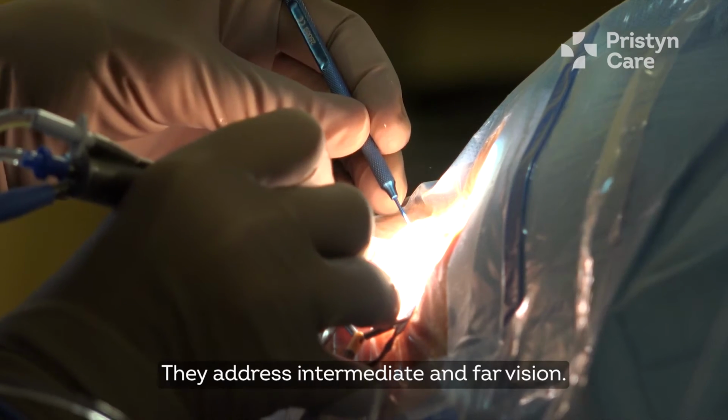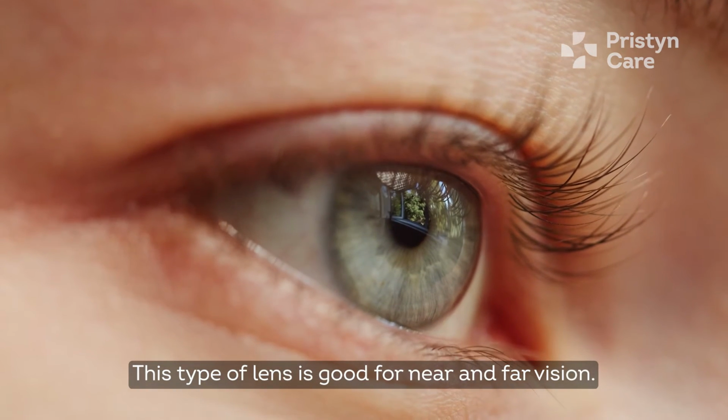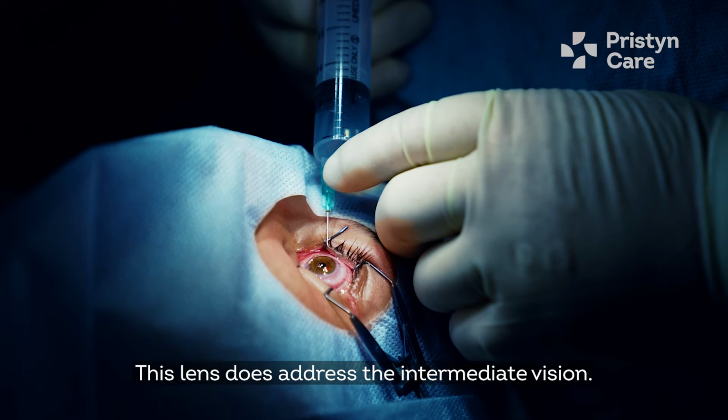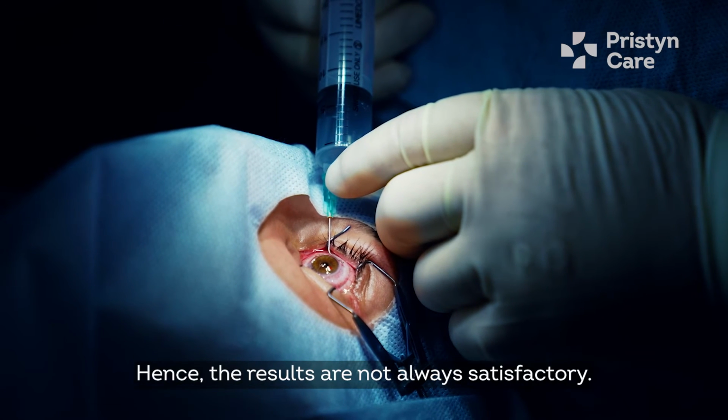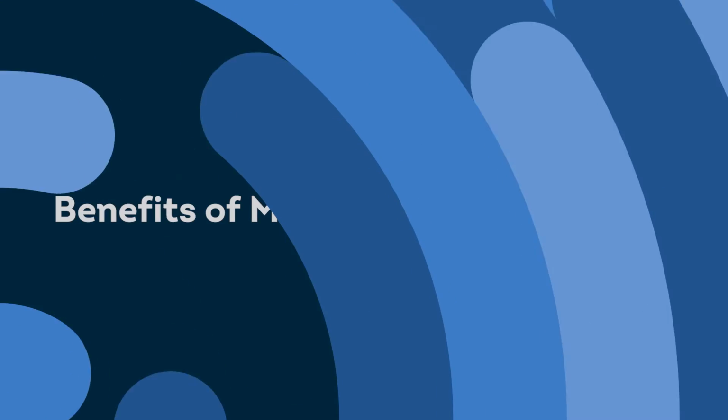Diffractive multifocal IOL. This type of lens is good for near and far vision. The distance between the concentric rings increases moving from the center to the edges. This lens does not address intermediate vision. Hence, the results are not always satisfactory.